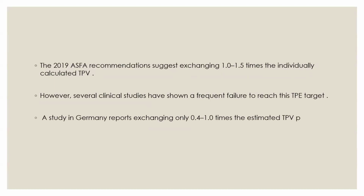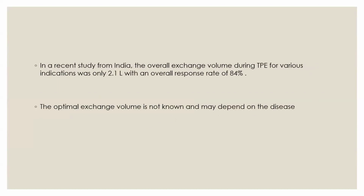The 2019 ASFA recommendation suggests exchanging 1 to 1.5 times the individually calculated therapeutic plasma volume. However, several clinical studies have shown frequent failure to reach this therapeutic plasma exchange target. A study in Germany reports exchanging only 0.4 to 1 times the estimated therapeutic plasma volume. In a recent study from India, the overall exchange volume during therapeutic plasma exchange for various indications was only 2.1 liters with overall response rate of 84%.